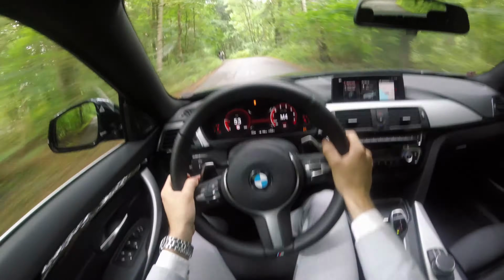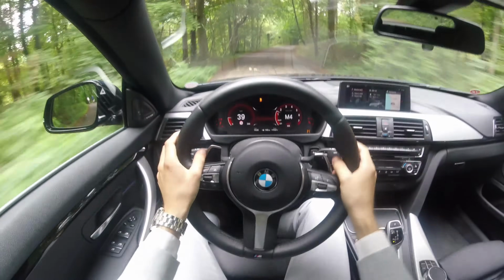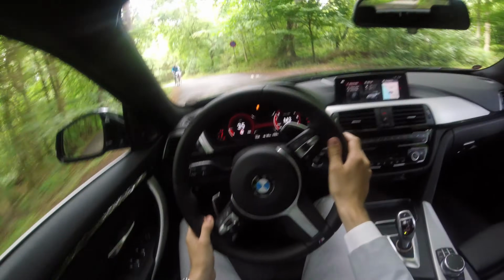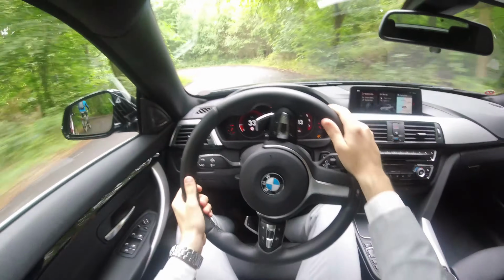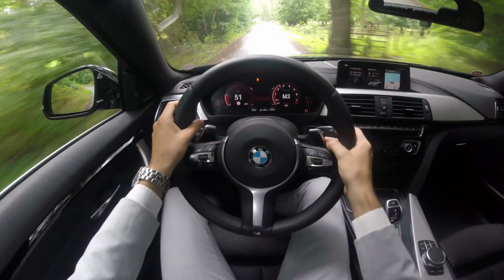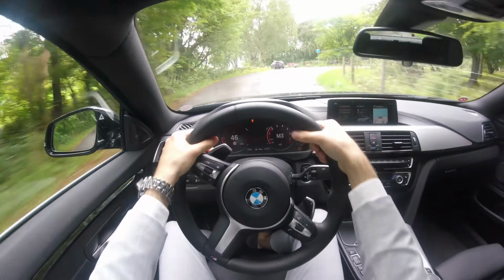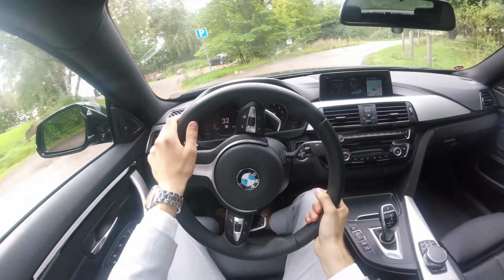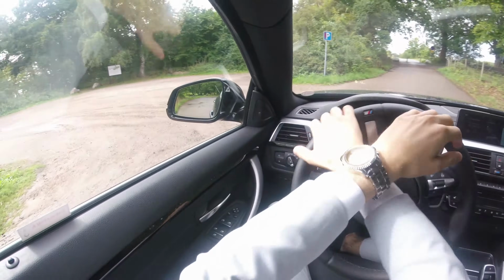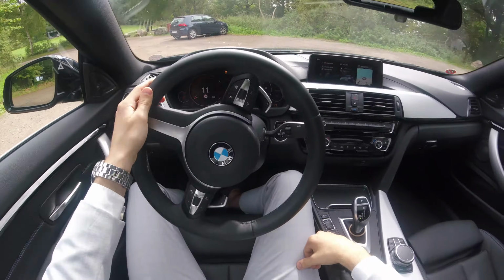You put your foot down in a corner and it will be really stable thanks to the four-wheel drive xDrive, and the steering input is actually quite rewarding. It's not completely dead, even though it's electric steering. We also have these aluminium paddles here on the steering wheel, which are really big and easy to shift up and down to your needs.